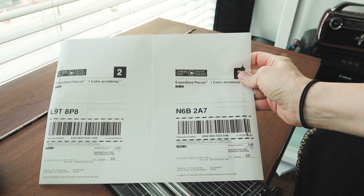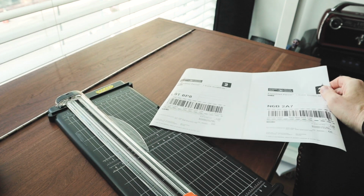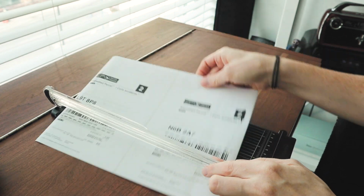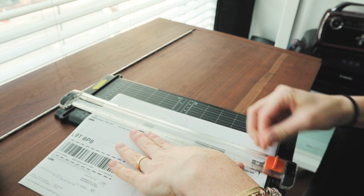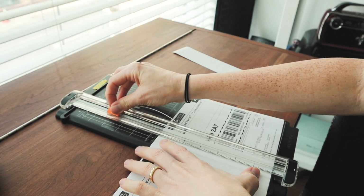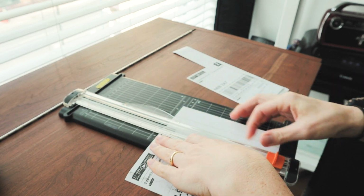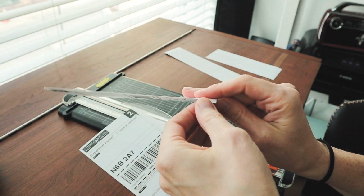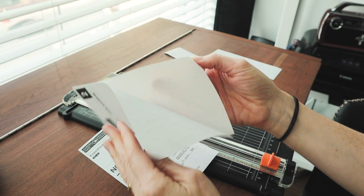So once I have it printed, you can see they're on the far right and the far left side. And I do this just to make my life easier when I'm cutting, because then I just have to cut the top so that this is trimmed, and then here I just have to cut here and then here. And then these are ready to go. I can just peel them off and then stick them on the parcel.